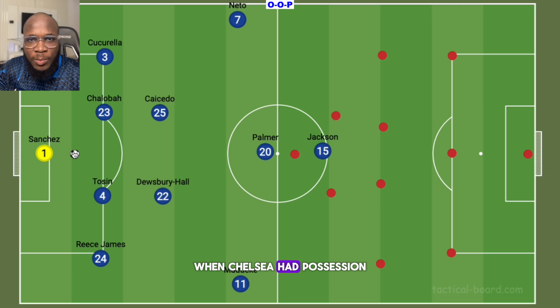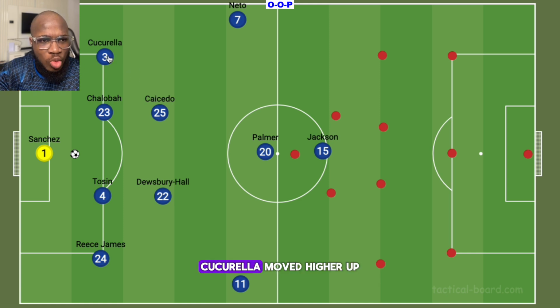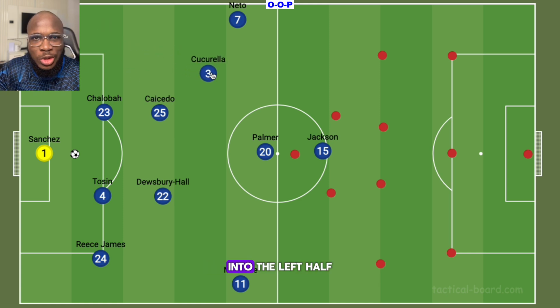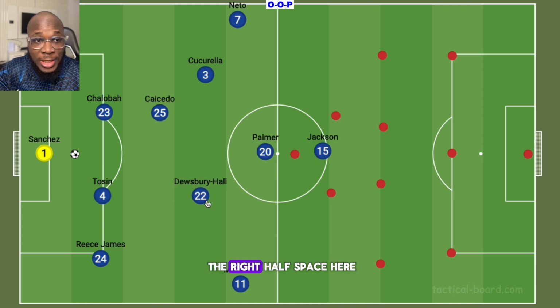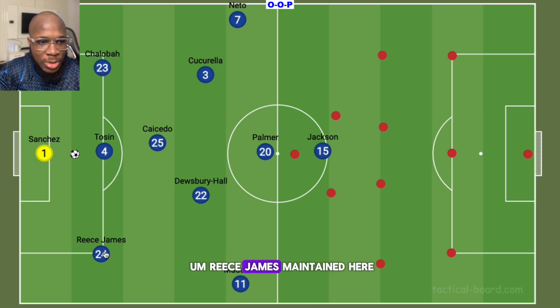When Chelsea had possession of the ball, Chelsea changed their shape. We changed the shape to a 3-1-6. Basically, Cucurella moved higher up the pitch into the left half space here. Kenan Dewsbury-Hall pushed up higher into the right half space here. Then Moises Caicedo was the defensive midfielder. Then Chalobah basically spread out here, Tosin spread here, and Reece James maintained here.